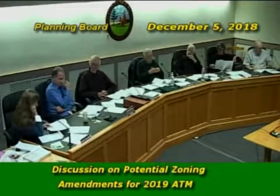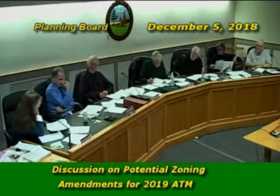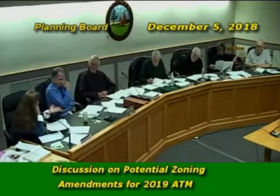The way it's written right now, it says 9 days unless expressly allowed through the use of town-owned property process. So that leaves it up to the Board of Selectmen. You can either take it out or leave it like this, which gives flexibility to the Board of Selectmen.